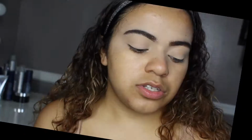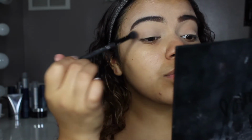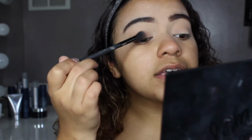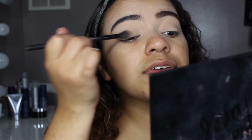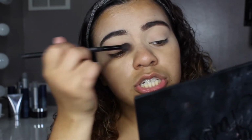So let's begin. I'm first going in with the James Charles palette, and we're gonna be taking this shade right here. It's a nice brown shade and it's perfect for a transition. And we're just gonna apply it all over the lid. If you guys watched my everyday makeup tutorial or natural glam tutorial, I do this first, and just like in that video I mentioned, I always use this eyeshadow.